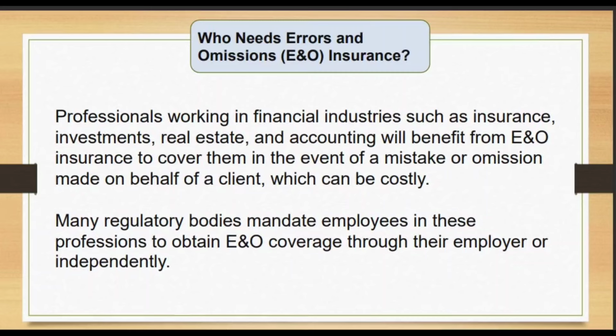Who needs errors and omissions insurance? Professionals working in financial industries such as insurance, investments, real estate, and accounting will benefit from E&O insurance to cover them in the event of a mistake or omission made on behalf of a client, which can be costly. Many regulatory bodies mandate employees in these professions to obtain E&O coverage through their employers or independently.